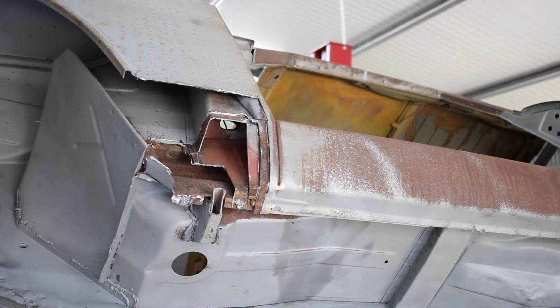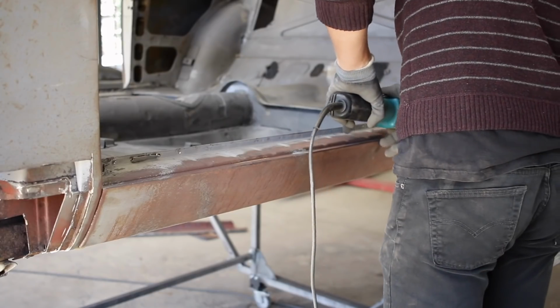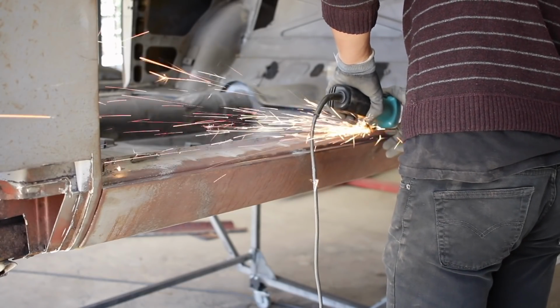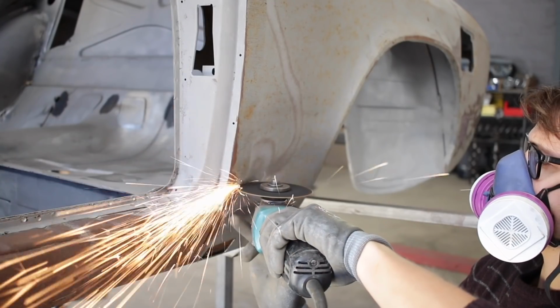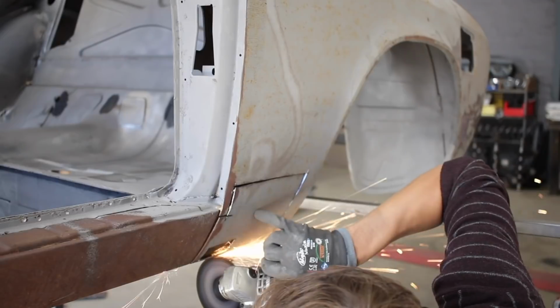However, as soon as I started cutting away at the small rust holes in the lower fenders, it became clear that the sills, although pretty neat from the outside, had creeping rust within them.